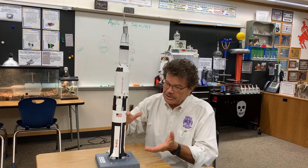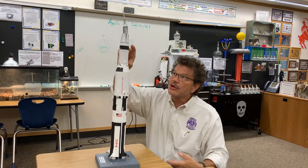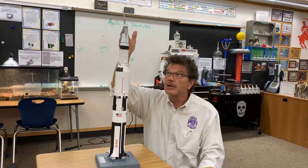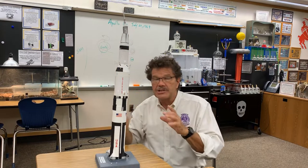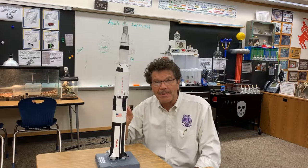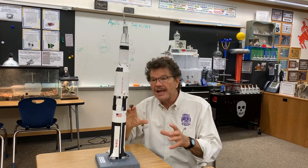And so you see here, this rocket has different stages. First stage, second stage, third stage, and then a rocket up here in the service module. Now, the reason it has stages is an age-old problem for shooting a rocket off of the Earth. And it goes something like this.